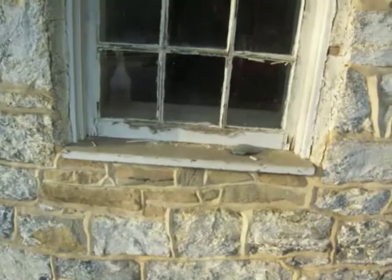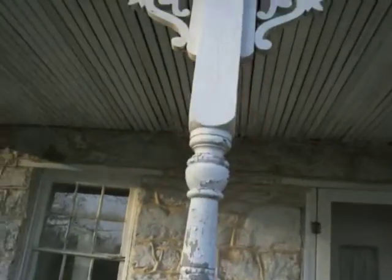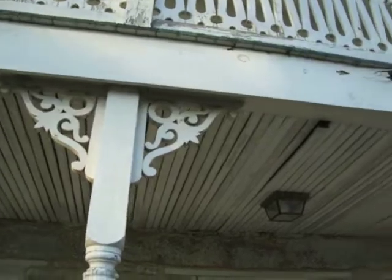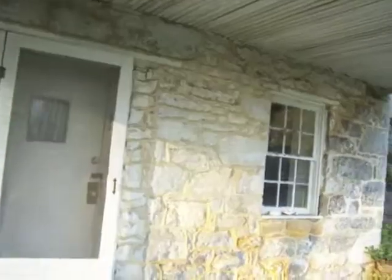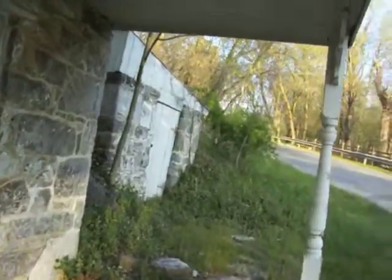This window could have been replaced at one time. We see brick across the front of the house. Some of the design on the post. Another window, we can go peek in that one too. So as we look in, we see the fireplace, the wood stove. Look over to the left, we see steps going up.